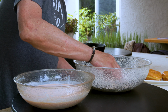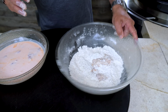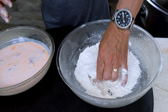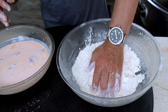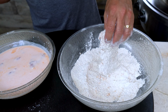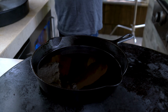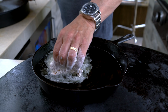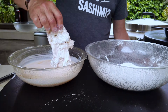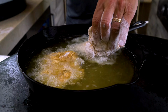We come in again. We coat. We push it down. And with our dry hand, we pick it up and we head to the oil. We lay it in and away from us in case it splatters. And we repeat with our remaining pieces. Shake off, quick dredge, and into the oil.